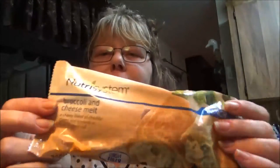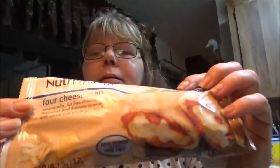But we've got hamburgers. Hamburgers and the little hamburgers, I know. They're like mini sliders. They're going to be delicious. I already know that. And then I got the broccoli and cheese melt. Broccoli and cheese. Oh, and another, a 4 cheese melt. So that's nothing but like artery clogging cheese. So let's go on to dinner now.